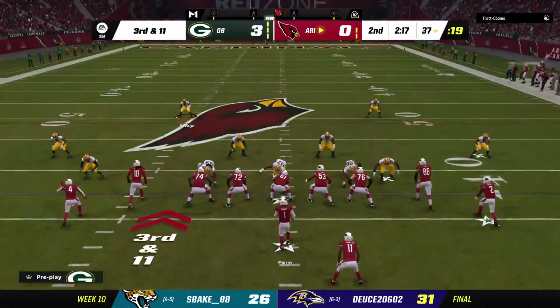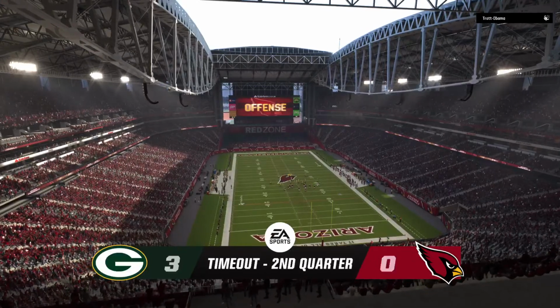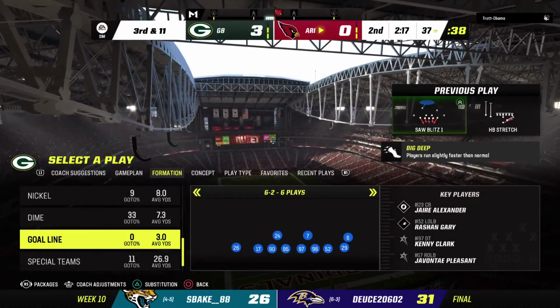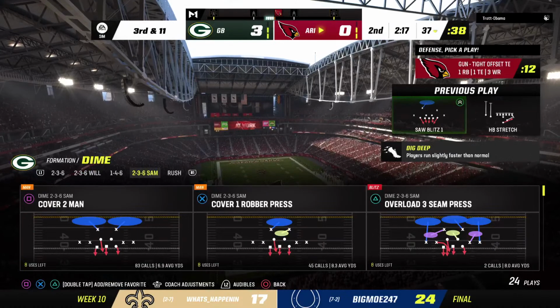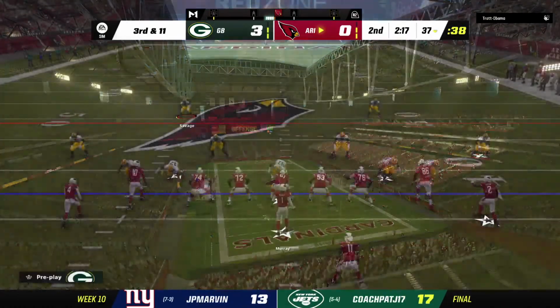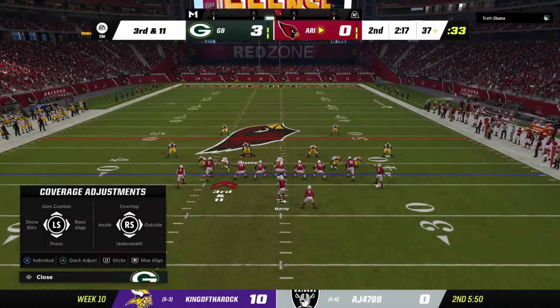It looks like the Packers have added an extra DB on 3rd down. The Packers going to use one of their timeouts. They'll have 2 remaining as we step aside here in this 2nd quarter. And it looks like we've got a dime set here defensively. 6 DBs in the game.